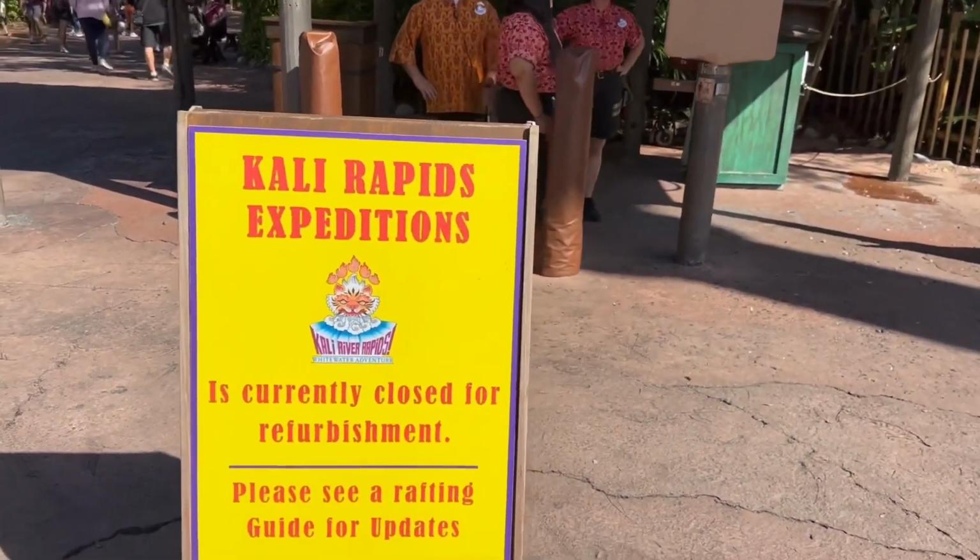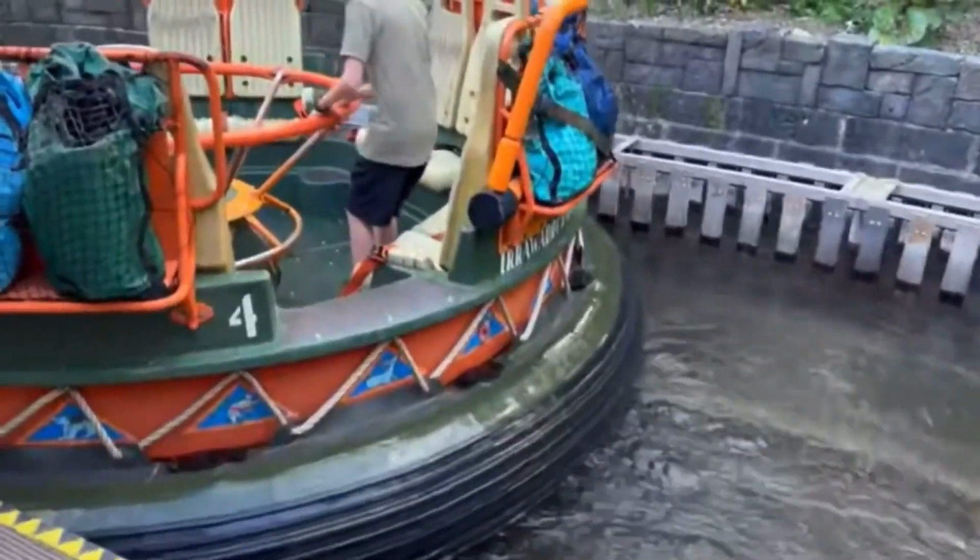it's not a cold day today. There's an old fat test of Kali River Rapids. Typically, I've always been able to fit on this, but it is tight. I've always had a little bit of a hard time with the belt on this one. Just so you know, I recommend putting it on around your legs, buckling it in, and then sliding into it. That helps a lot. So yeah, it's tight, but I did slide in.